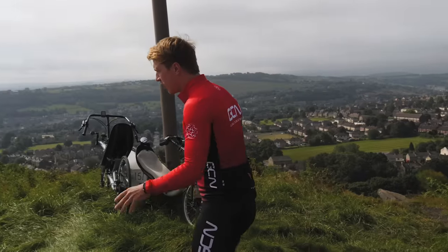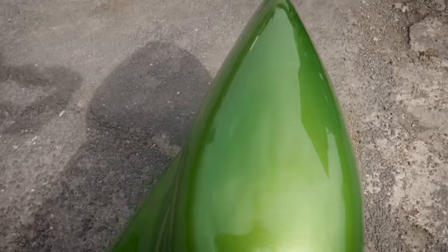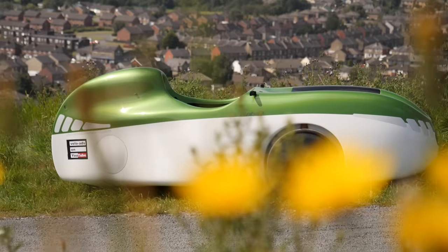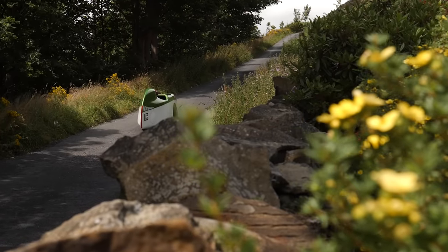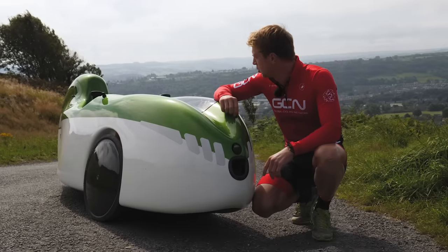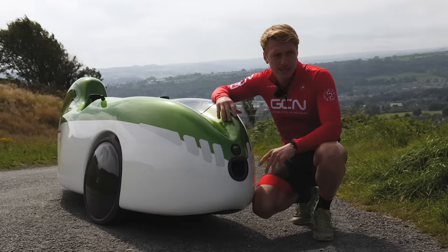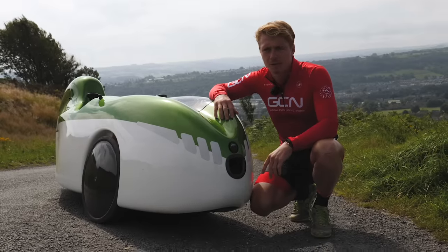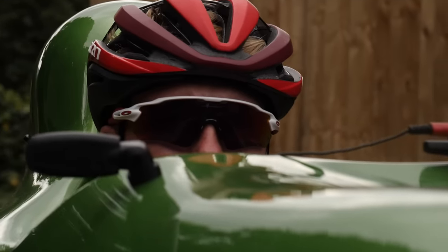But we've also got one of these, a mean green machine, super fast on the flat, absolutely iconic for going in land speed records. But how good is it on a climb? Now, I should be finding out. This could be very interesting, and you hopefully won't see me suffering behind that little cockpit.